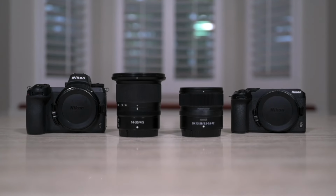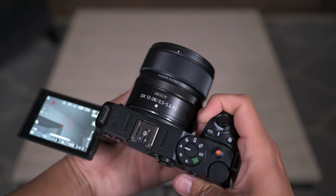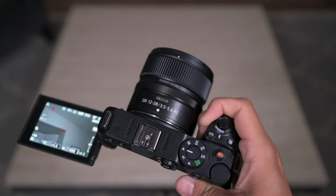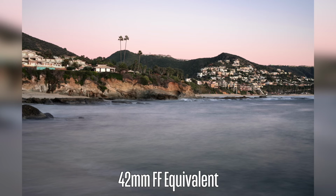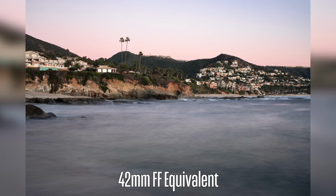But here's an advantage that the 12-28 has over the 14-30. Because we're using, again, a crop sensor body on this lens, we're able to turn that 28 millimeter into an effective 42 millimeter. And that is 12 millimeters longer than the 14-30. Obviously, having more zoom is definitely going to be a huge advantage. We can capture a few different compositions that we like, and I actually really like 42 millimeters on the 12-28. I really feel like you're going into more of a normal focal length, and that's definitely a different type of look when it comes to capturing landscape photography.